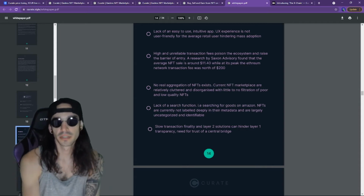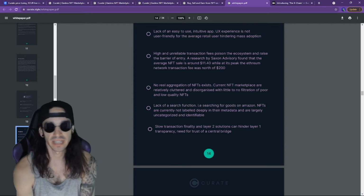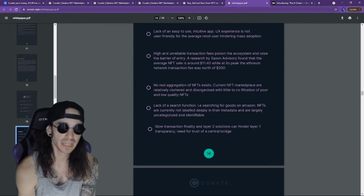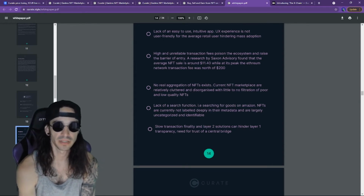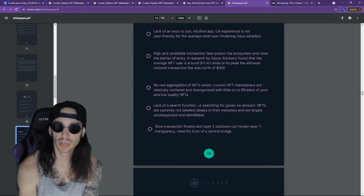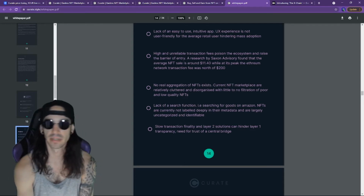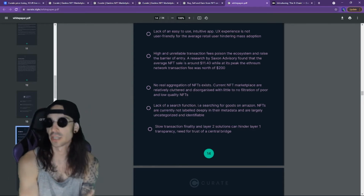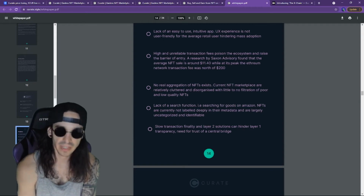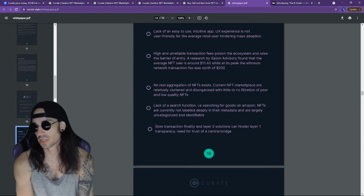So, research by Saxon Advisory found that the average NFT sells for around $11.40, while at its peak, the Ethereum network transaction fee was north of $200. So you'd be paying $211 for an $11 thing, and that is a huge, huge problem. And that is why a lot of people got out of the NFT space or are just sitting there watching it, like myself.